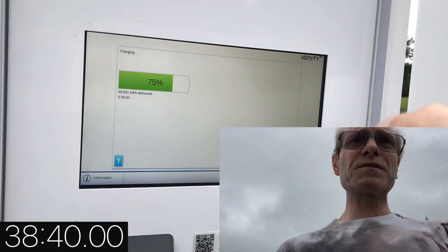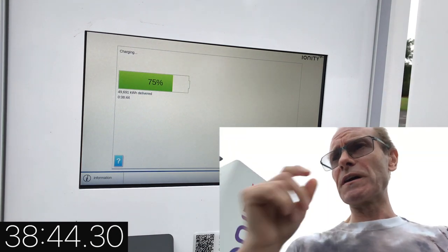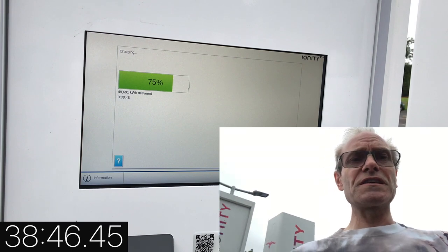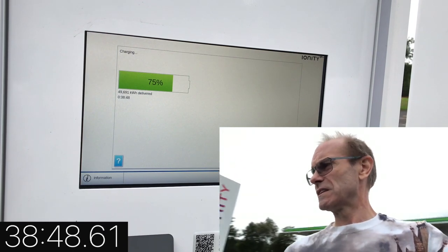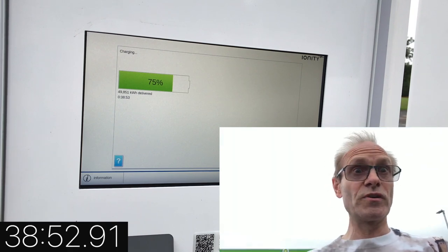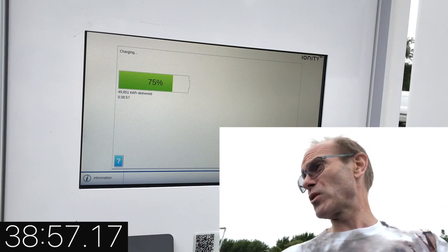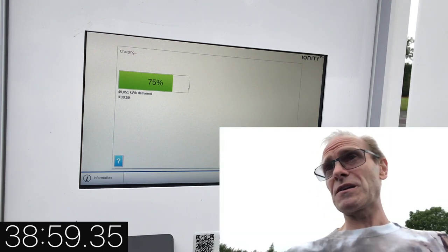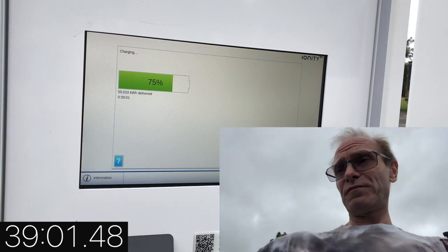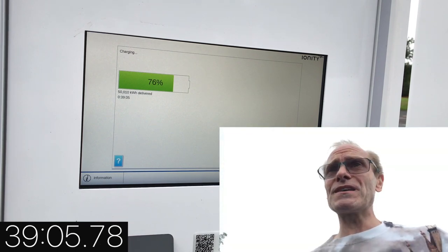We're at 75%. 50 added in 38 minutes. I'll do some arithmetic when I finish this charging session, and I'll give you the actual numbers in the roundup at the end. But I have to say, so far, I'm impressed. This is fine for me. If they can improve on it, great. But if it never gets better than this, I'm happy. This is good enough.